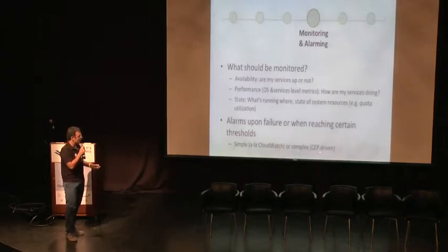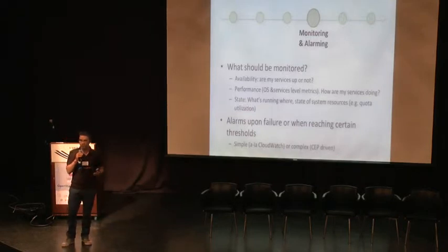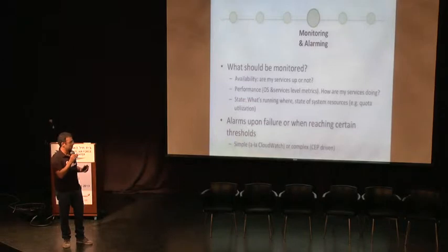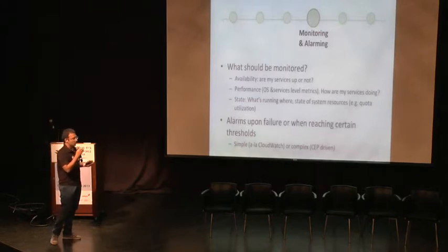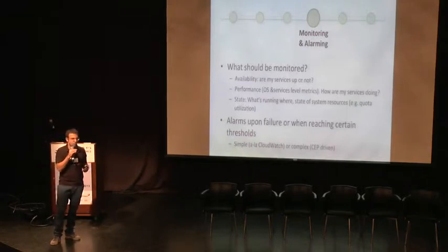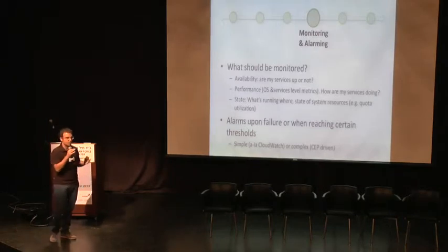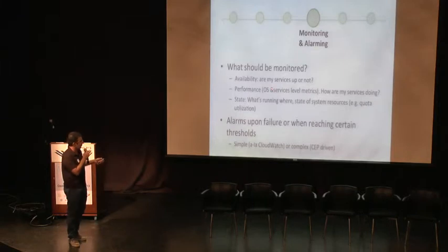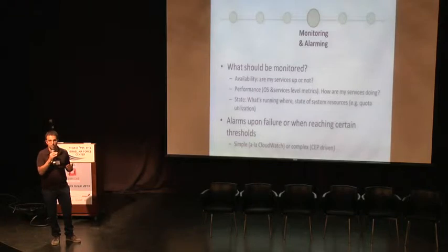And complex alarms, which are kind of CEP driven, is saying something like, if I have a CPU utilization of over 80% in the last 10 minutes, then I'm going to do something. If I'm seeing the number of instances in my system go up and down in the last 24 hours more than 3 times, I want to do something about it. It's the ability to take in events from the monitoring system and correlate them over time, and then trigger alarms based on that.